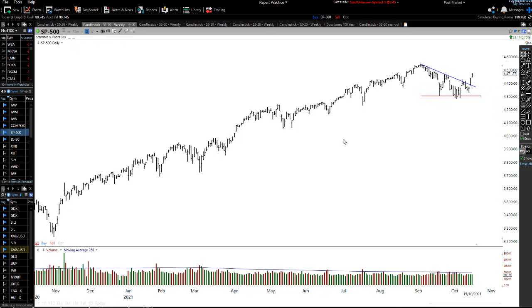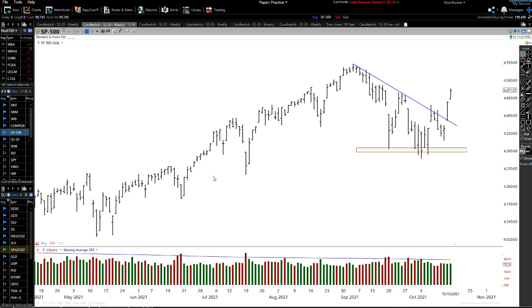If we have a look at the S&P 500, same sort of thing as well. We're starting to get a bit more of a stronger bid through here. The thing about the S&P is that we've done a lot more upside compared to the Dow Jones. So maybe, just maybe, the Dow Jones is going to start to make that move as well. But you can see really over the last 6 months, the S&P really hasn't done much.